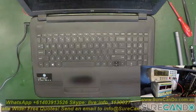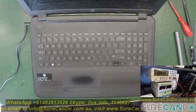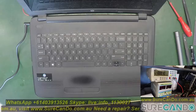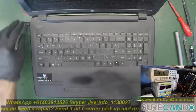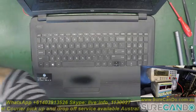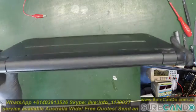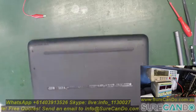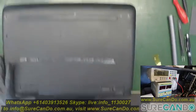So let's see if we can get onto it. So basically this has a weird problem. Sometimes it charges, sometimes it won't. It turns on and then shuts down. I suspect there is an internal fault on the board somewhere. See if we can identify and fix the issue. Now this model being one of the crappy ones with the hinge issues, I'm not going to risk it. I'm going to actually leave the hinge open and work on it like this.